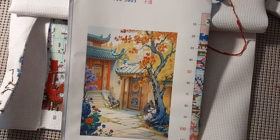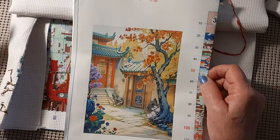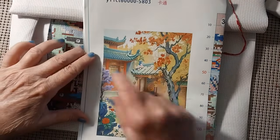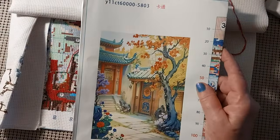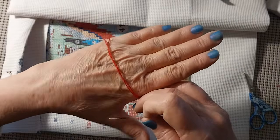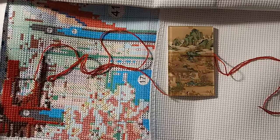Well, today we are going to be working on this one. It is called Courtyard. I got it from VIPCrossStitch back at the end of 2023, and I haven't stitched on it in a very, very long time. We're going to be working up in this general vicinity, and the color that I'm using is 498 red. Yeah, it is kind of a brick red. It's a little brighter than a brick red, but it's got a little black in it. So let me pull you down, move everything out of my way.